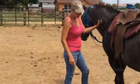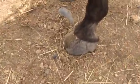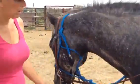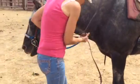He's got nice feet. They actually have been pretty well maintained. Let me take a picture of this. No major scars. Moves away from pressure really nicely. Oh, like when you push on his chest? When I push on his chest or pick up the reins. Turn it.